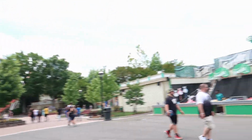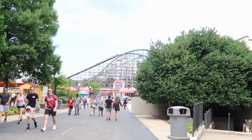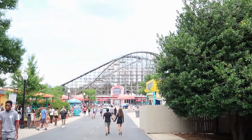But yeah, it looks like we got a Wild Mouse coaster here, a Slingshot, a little B&M coaster. We'll come back and check it out later, but we're really dying to ride Fury. Oh, we got a wooden coaster back there. Oh yeah, that's Hurler, the wooden coaster. I wonder if they'll ever RMC it like they did with Hurler at King's Dominion. We shall see. Better go on it before they change it.